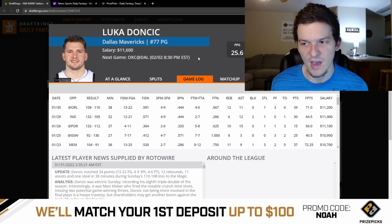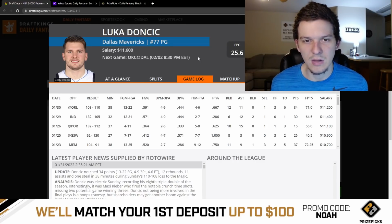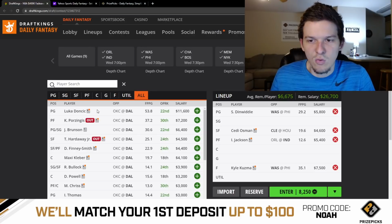We know Luka's got massive upside every night. Matchup against OKC, I'm not too worried about. He's probably going to be guarded by Dort, but I don't think Dort's going to be able to slow down Luka. Luka's basically unguardable at this point. He's matchup proof. I think Luka's a very good pay-up option today if you want to go that route.